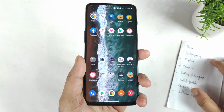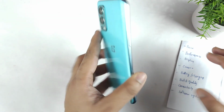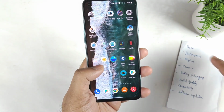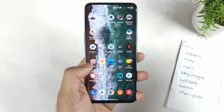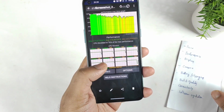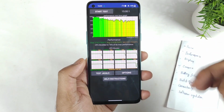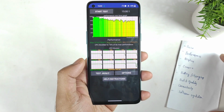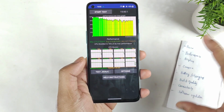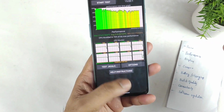Regarding performance, the OnePlus Nord 2 has the Dimensity 1200 AI chipset. I did use other Dimensity 1200 mobile phones as well. So regarding the performance, there are not many major complaints in this OnePlus Nord device. And if you look at the CPU throttling graph, it's slightly better than the Poco F3 GT and a little bit better than the Realme X7 Max, but sometimes, not all the time. So this is very close to other mobile phones as well.